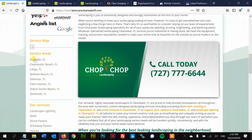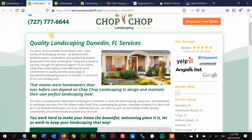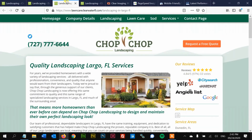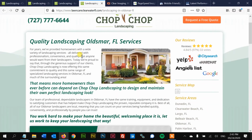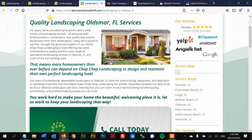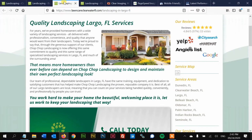You should make a page for each city you operate in. It's a great idea. But as far as the content of the page, it still has to be quality and original. Now I want to take you on a journey here and show you these pages. Do you see any difference when I click back and forth on these? Do you see any difference? There's only one difference. The city name is being substituted out.